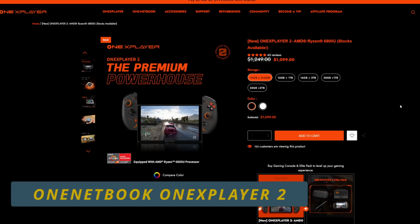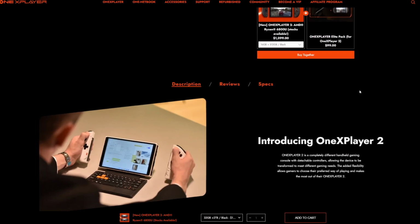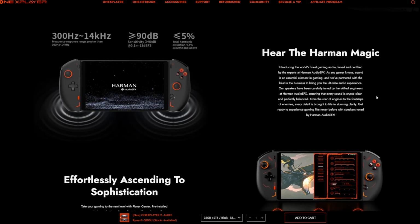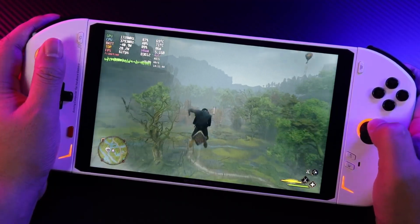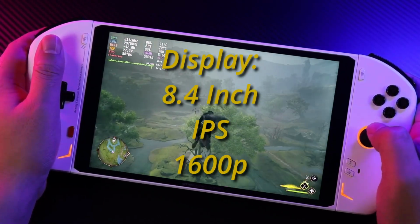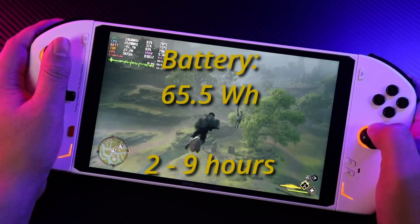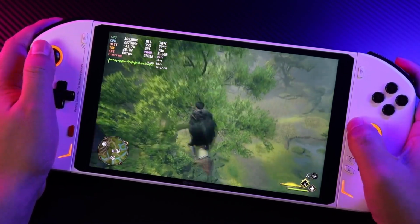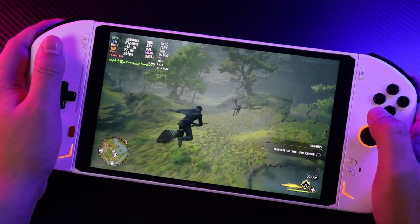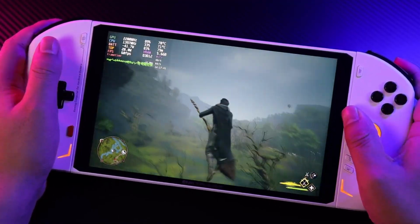Next up is the most expensive of our bunch. It's the OneXPlayer 2. 32 gig model we're going to be looking at. There are 4 variants in total with the storage and RAM options. Released in February 2023, running Windows 11. 1600p screen on this one, with also the largest screen of all of our devices at 8.4 inches and a 65.5 watt hour battery boasting 2 to 9 hours on the IPS display, still maxing out at 60 frames per second with an AMD 6800U processor and a Radeon 680M graphics processor. 32 gigabytes of RAM in this one, and the storage between 1 and 2 terabytes.